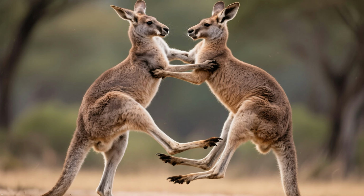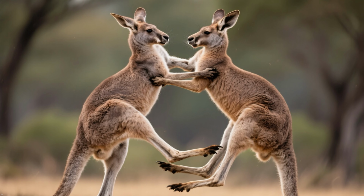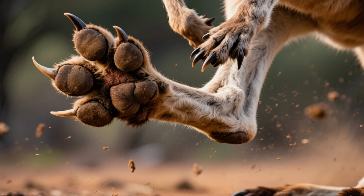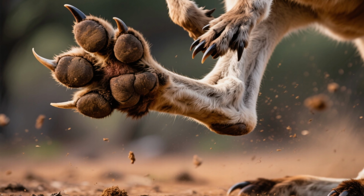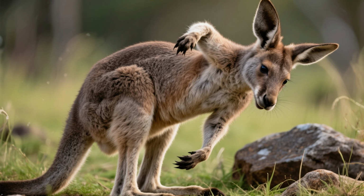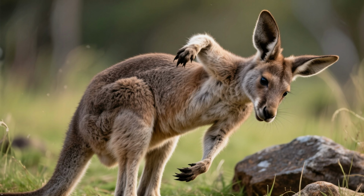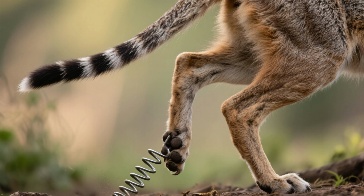When two dominant males, or boomers, fight, they lock forearms, lean back onto the sturdy tripod of the tail, and deliver devastating, raking kicks with their giant, clawed hind feet, aiming straight for the opponent's abdomen. The small, muscular arms that look so useless are purely for grappling. The real damage is done by the spring-loaded feet and the stabilizing tail.